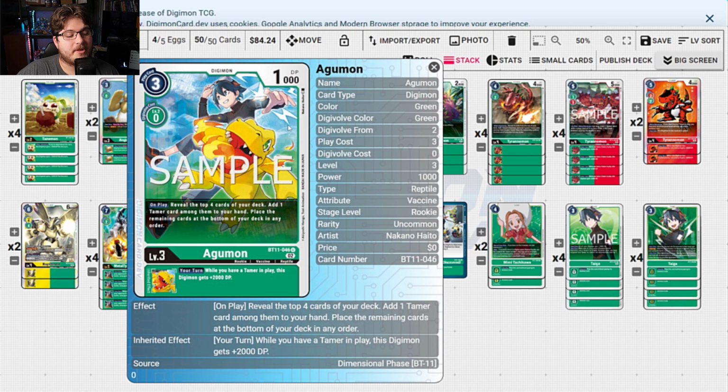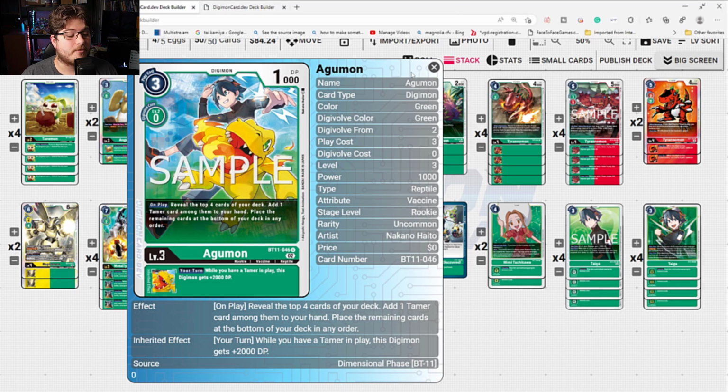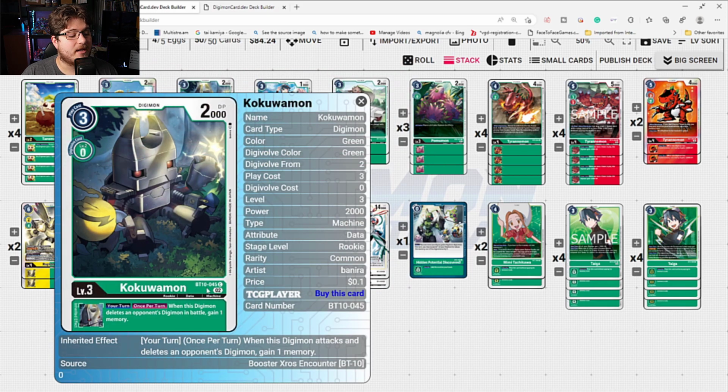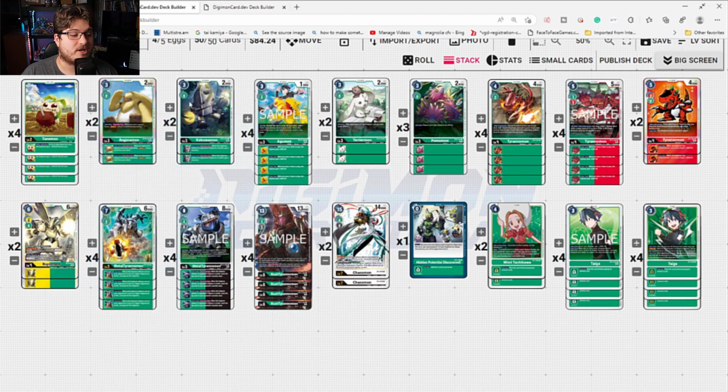Then you have Agumon here. On play, reveal the top 4 cards of your deck. Add 1 card with Tamer among them to your hand. Place the remaining cards at the bottom of the deck in any order. While you have a Tamer in play, this Digimon gets plus 2,000 DP. Not bad. Kokuamon: when this Digimon deletes an opponent's Digimon in battle, gain 1 memory. Combos in really nice with the Rusty Boy.